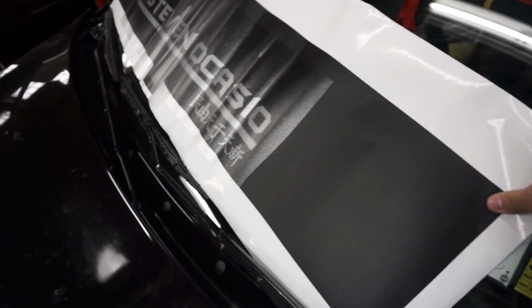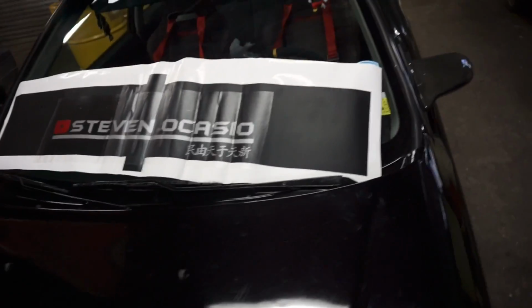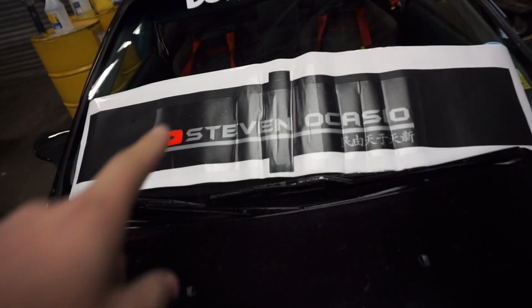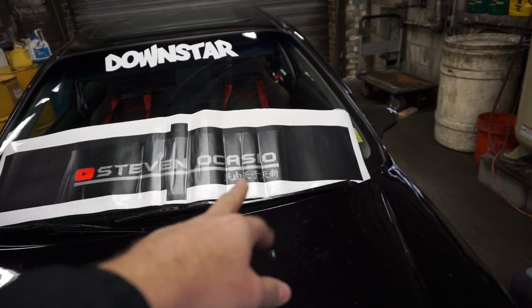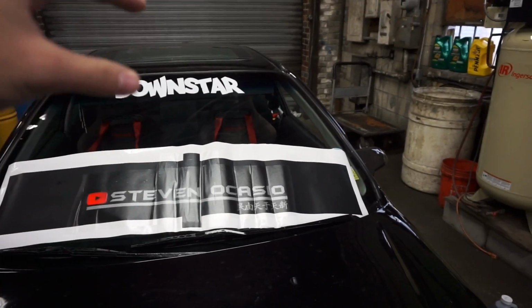There's a windshield banner that I picked up yesterday. One of my first designs, so I like it a lot. It basically has a YouTube logo with like metallic red. Then it says my name in Japanese. I don't know what font it is, but it's a Japanese font. So I gotta take off the downstairs one and then put that one up there.